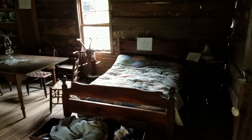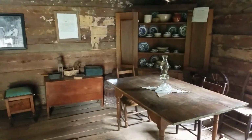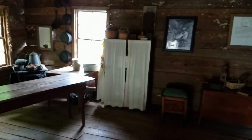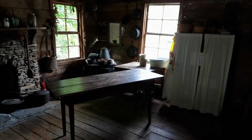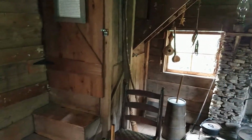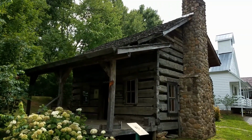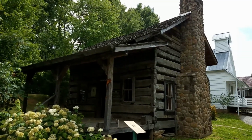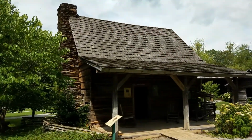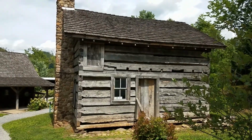Awesome. This looks to be a single family home. Another awesome fireplace. Here's the steps going to the second floor. This is the outside of the, what was it, the stagecoach stop building? Yeah. Tavern, boarding house. And this is the outside of the single family home that we were just in. That is an awesome chimney. This is the back of the boarding house.